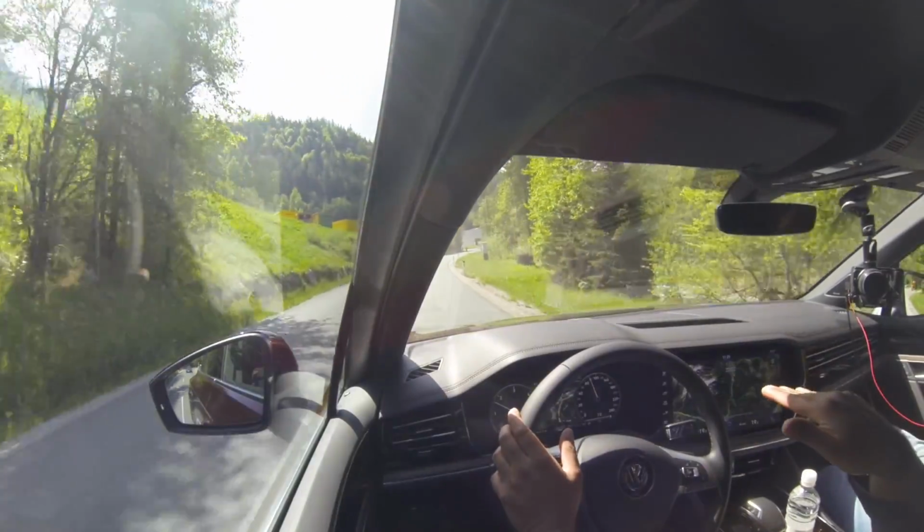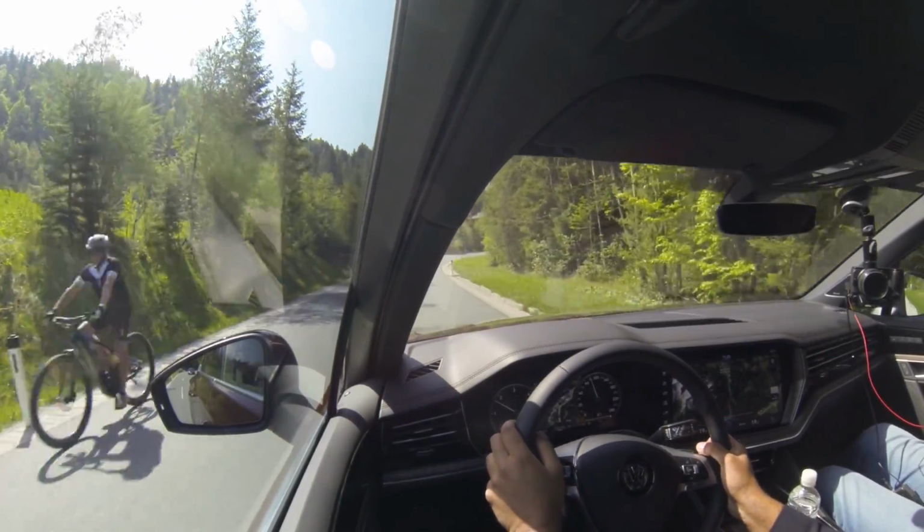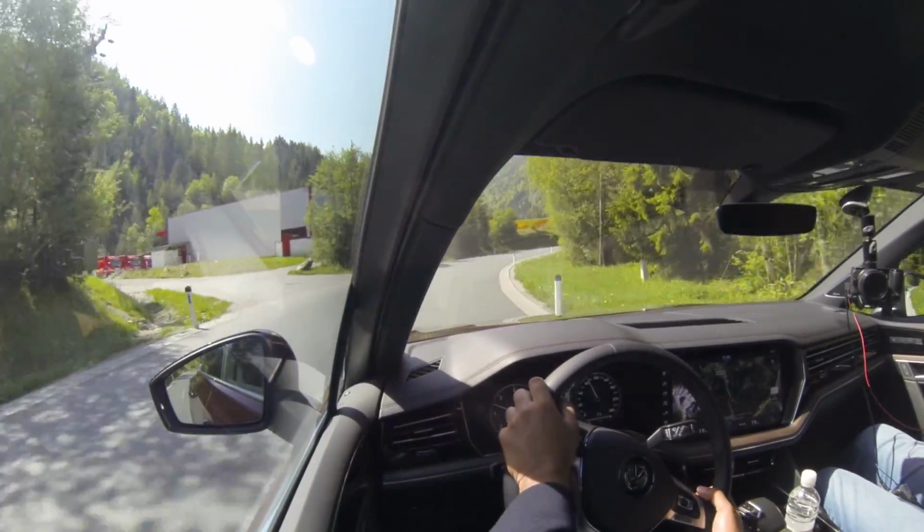So it kind of tucks the car in, leans it into the corner, and it really helps when you're making a tight turn like this at a higher speed. So that way, I think the chassis is really nice, and you can feel the stiffer suspension now with the air suspension setting in the sport mode.